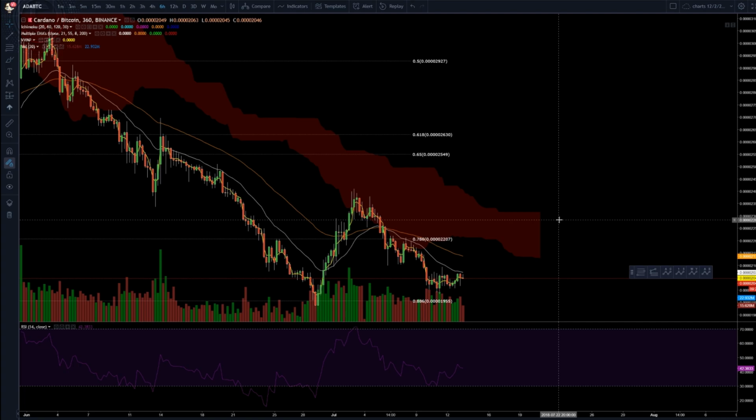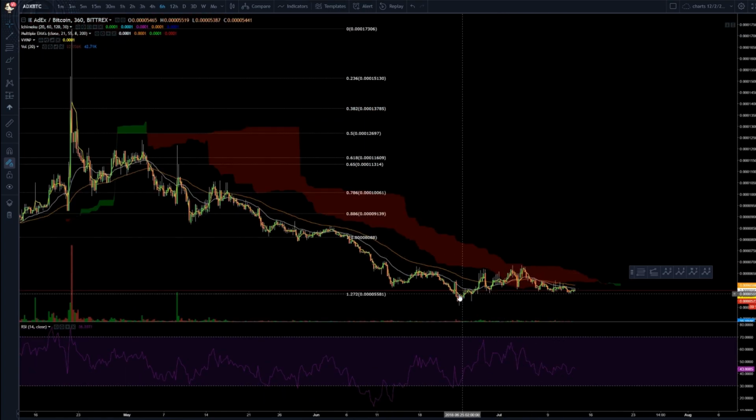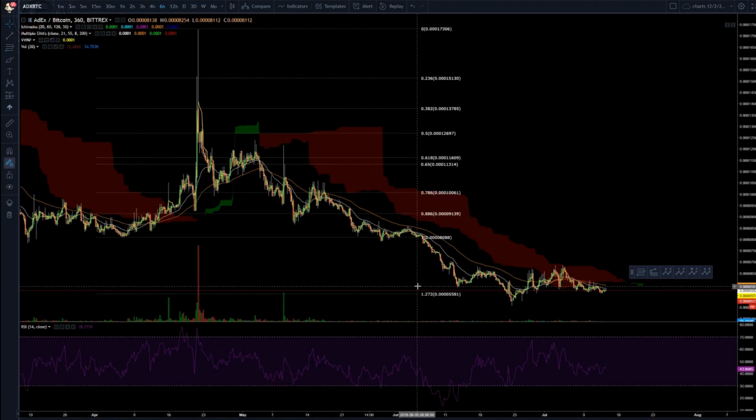However, right now I'm mostly looking at Neo, right? So for just my trades. But ADA is definitely not looking too bad. It's making a double bottom here. So let's see, ADX is doing kind of the same thing. It's double bottoming. That's good to see, right, guys?